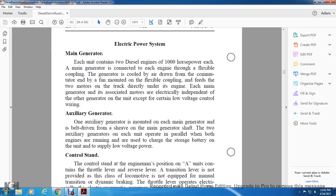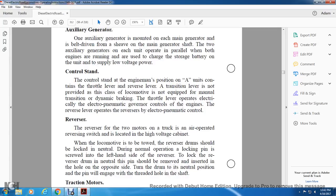Auxiliary generator. One auxiliary generator is mounted on each main generator and belt driven by a sheave on the main generator shaft. The two auxiliary generators on each unit operate in parallel with both engines running, and are used to charge the storage battery of the unit and supply control voltage power.